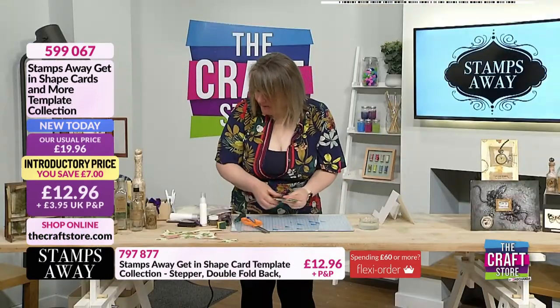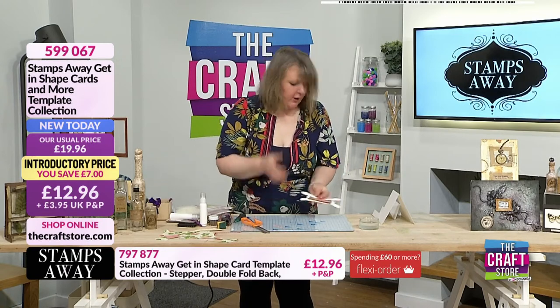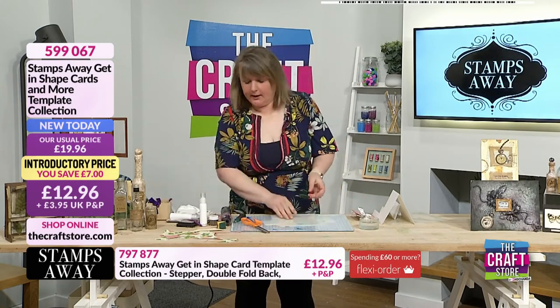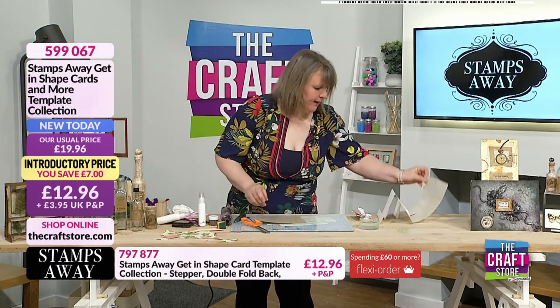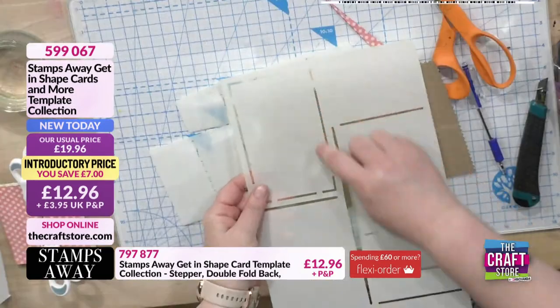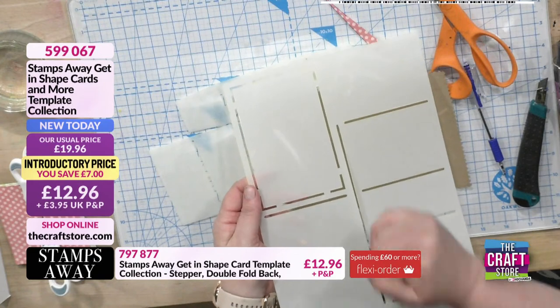Right, and then I just brought with me a couple of pegs that are just going to hold that for a second while I get on and create some bits to go inside. Now, a lot of the templates, like the stepper, where there's a big space of plastic, we've cut layering ones for you to decorate.